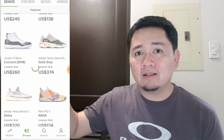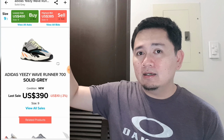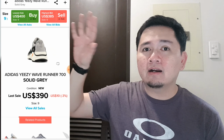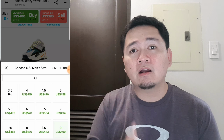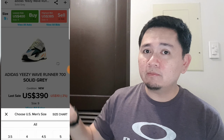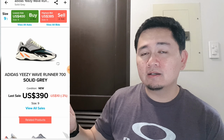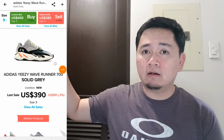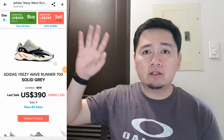Now you can see here that if I click on a shoe and click on the size, you'll notice that there are different prices for different sizes, and that's the current market price of that shoe right now. Aside from that, you can also see a last sale price, meaning the last time it was sold, it was for that price. You'll also notice there are two buttons on top, the green one and the red one. The green one is for buying, the red one is for selling.